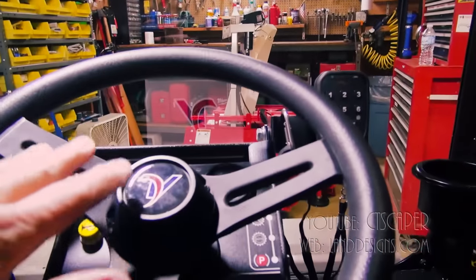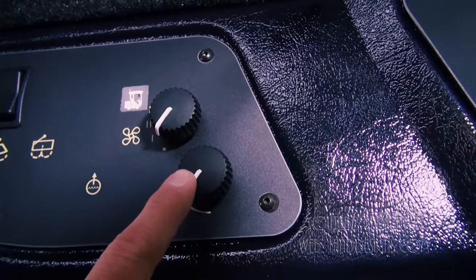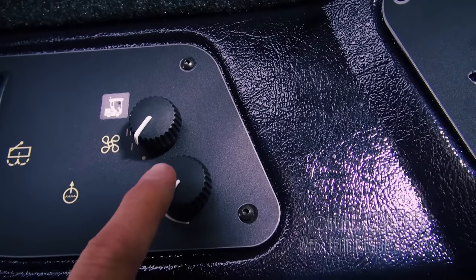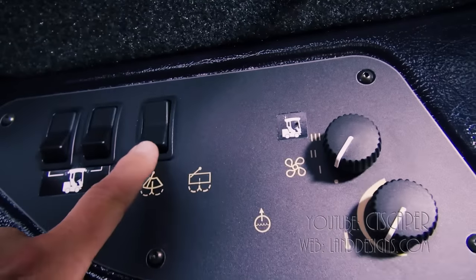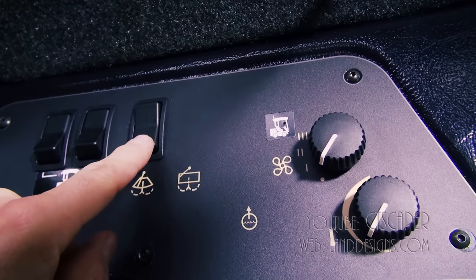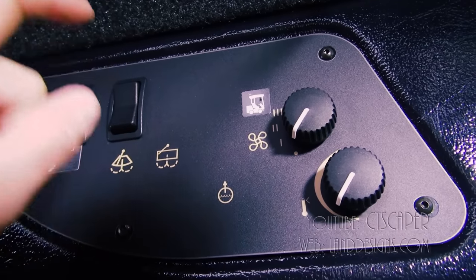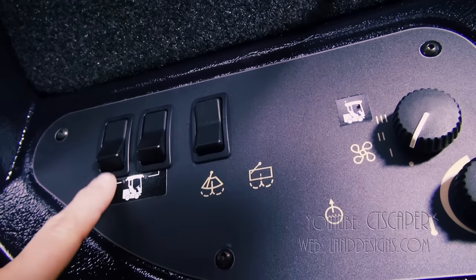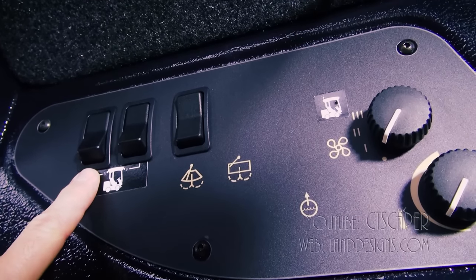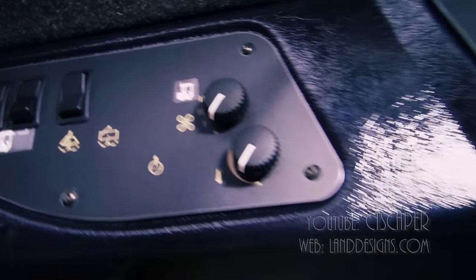So we're sitting, the steering wheel's here, we're going up, and what we've got overhead here is the temperature of the cab, and three speeds for the fan. This controls the wipers on the cab. If you push it down once, the wipers go once. If you push it up, the wipers are going to stay on. Then you've got your front lights and your rear lights on the cab, and I can't wait to go outside and see how bright these lights are. They're LEDs, and there's a lot of them.